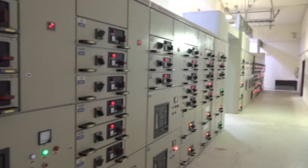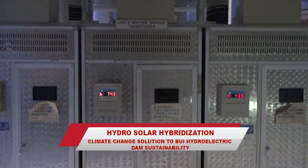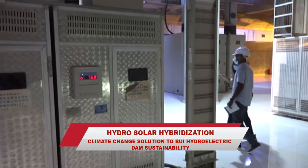The Bui plant came into existence as a peaking plant. When we say peaking plant, it means that in Ghana, if you look at our peak period, it starts from 7 up to 10:30 or 11. That's when everybody has put their gadgets on. So Bui was designed to only come on during the peak period.